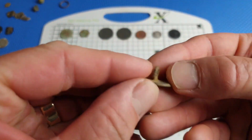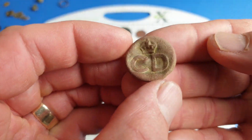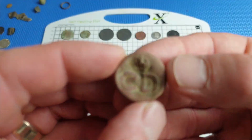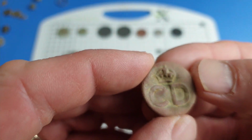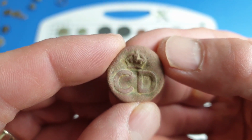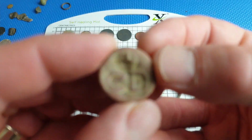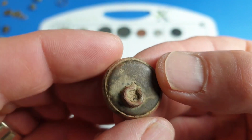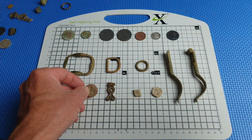It's just like a tombac type button thingy. This one, it's not a livery button at all. I got that completely wrong, and it's not as old as I was hoping it would be. It's a civil defence button, or the Civil Defence Corps. So sort of World War II era, 1930s onwards. Excuse me. Yeah, so that's what that is, civil defence.